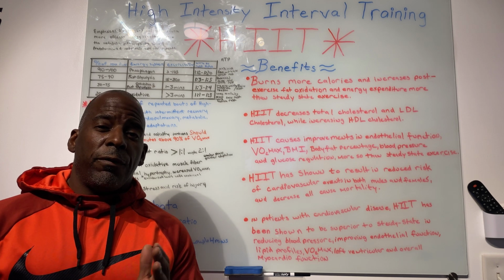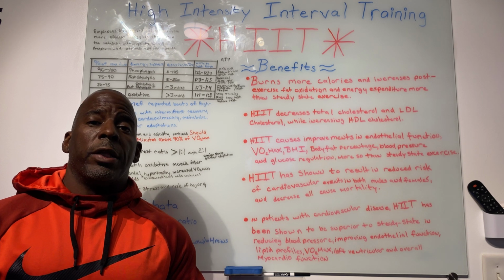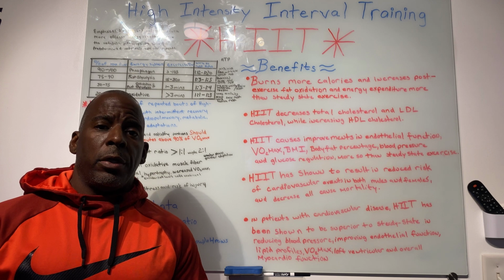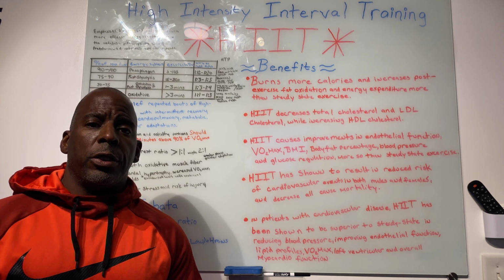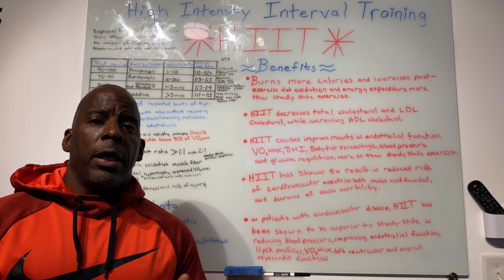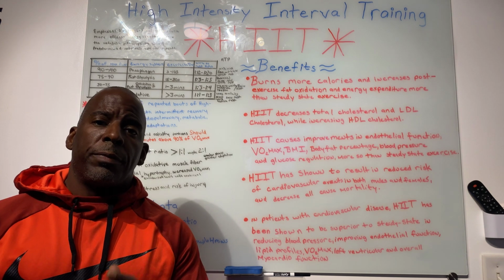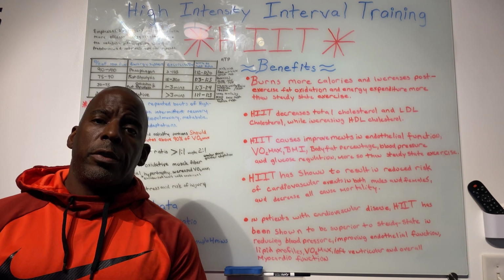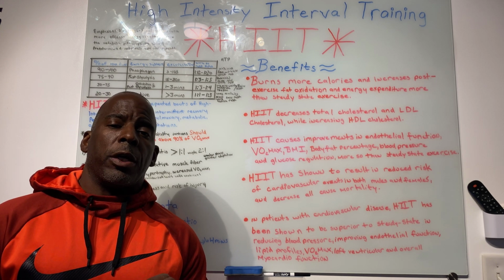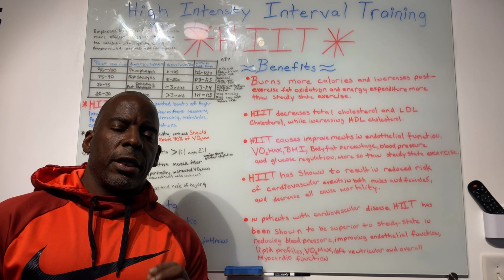HIIT can be very, very intense. HIIT can be very fast-paced, and with that, we want to make sure that our movement patterns are accurate and correct to avoid injury. We want to make sure that the correct muscle fibers are actually firing and that there are no movement pattern issues. So those issues should be addressed prior to a person going to HIIT. So again, I do want to emphasize, HIIT is not something that I would recommend for someone that is new to the gym or just coming back to the gym.